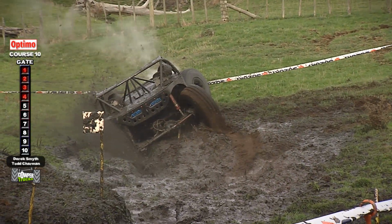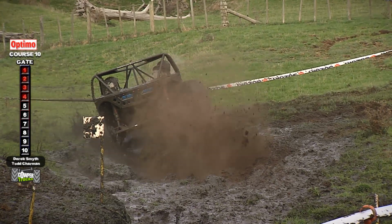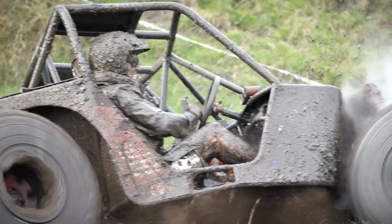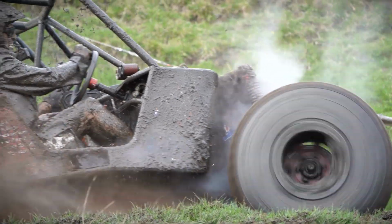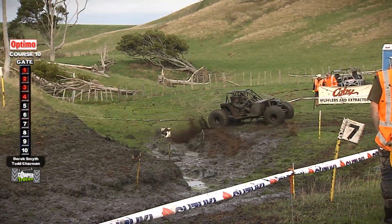Oh, he's inching closer to 5, and he's inching closer to the Suzuki boundary tape as well. And I think he's clipped 5, and he's clipped the tape too, so it's academic. And that is definitely a grimace this time round in the super slow-mo for Derek Smythe. Restart, remember, half points from here on in.